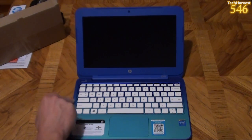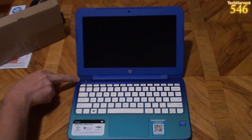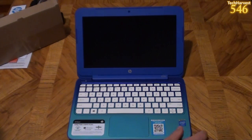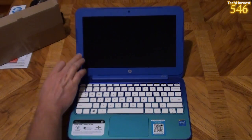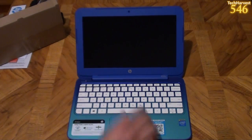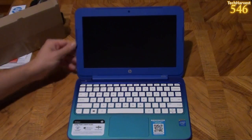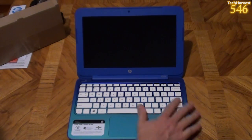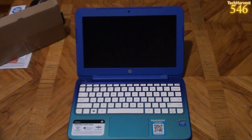So you have sort of a gradient here from a darker blue to a light blue, and it seems like this is a slicker plastic here, meant to feel like a metal. I don't believe it is metal, but that's the feel of it, different from the feel of the kind of textured plastic everywhere else. Of course, you have your white keys. You have a full Windows keypad here, as you would imagine.